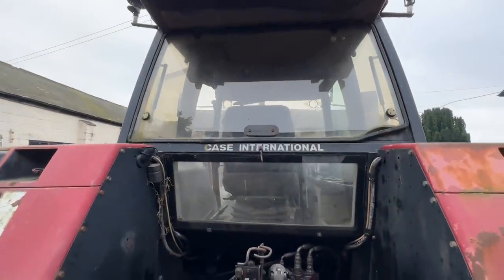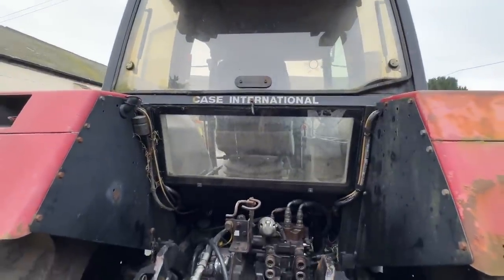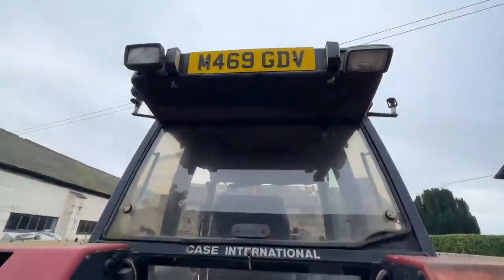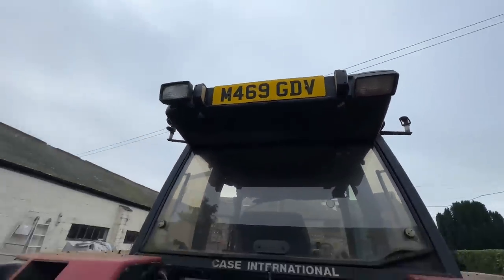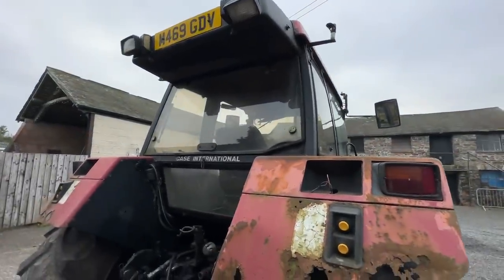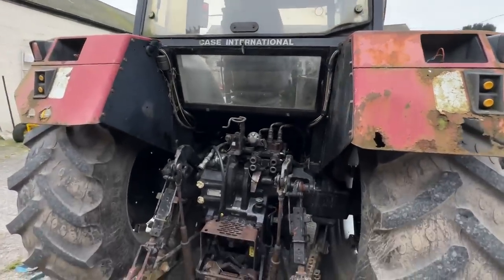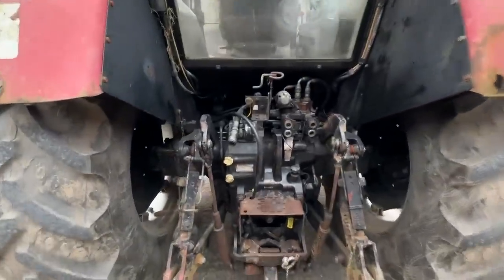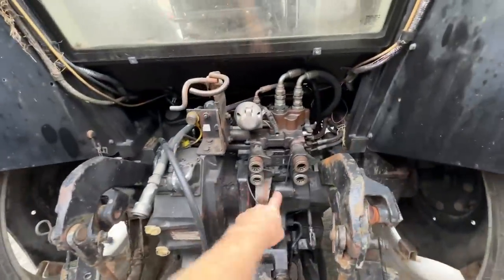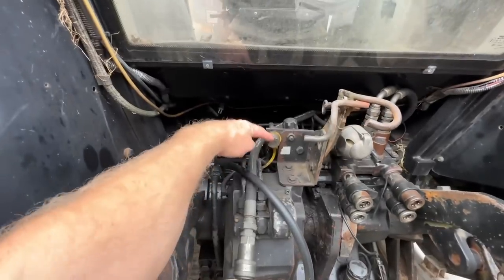All the glass is in the cab all the way around, which is a big bonus because there's nothing worse than trying to find glass or doors and frames and all of that. It does have optional air conditioning. On the back, I can't really see that on the thing, but it's got the two optional extras, which apparently is 40k. It's got the 40k optional extra, and it's got the air conditioning option. It's got two spools on the back, and trailer lights. It's even got a brake socket, which the Sammy doesn't have.